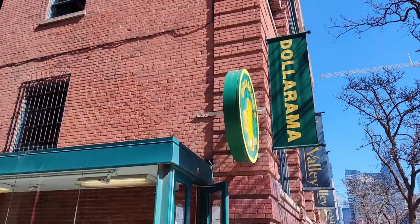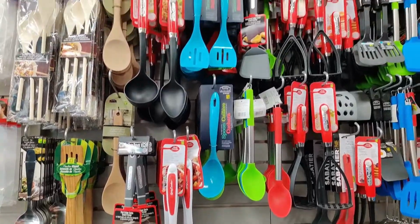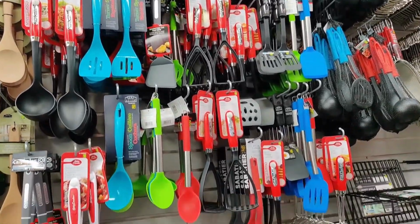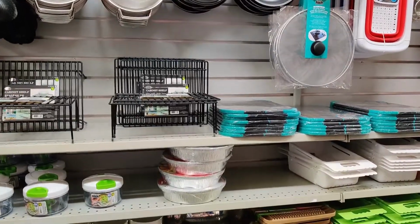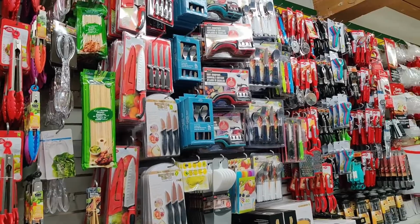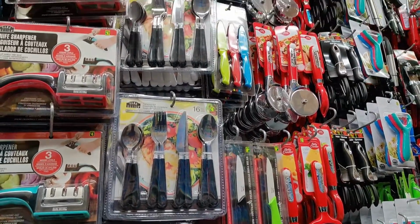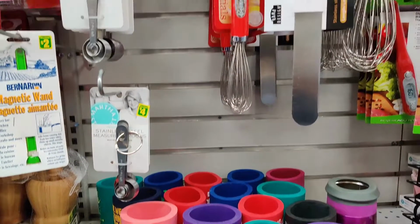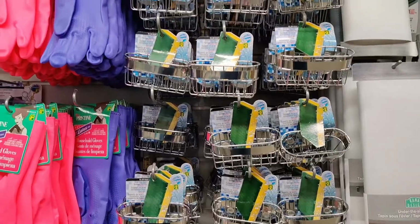So we have finally reached Dollarama. It's a dollar store where you won't find anything that is, I think, more than $4. This is where you will find stuff for your kitchen like ladles, forks, spoons, storage boxes, all the basic stuff that you require. We just bought a few things to see how the quality actually is. Of course, this is a dollar store and you can't expect really good quality, but I would say they were not bad either.